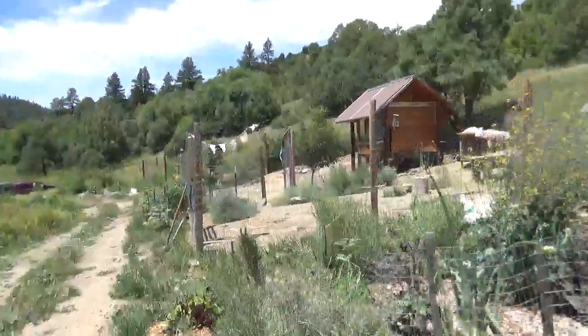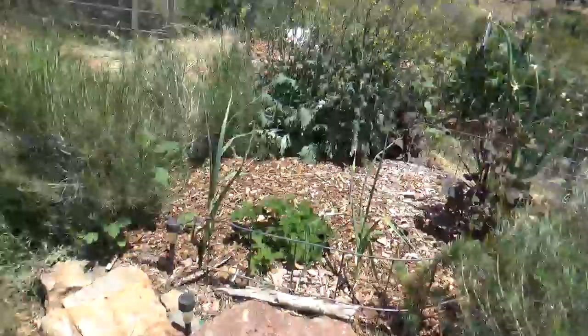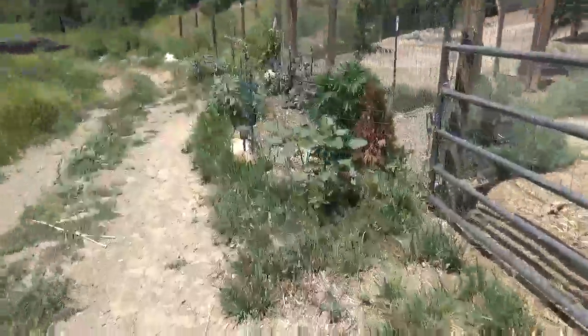I'll show you our plum tree. We got some red raspberry popping. You know who you are. Just planted squash in here. Should pop up any day after that freeze.